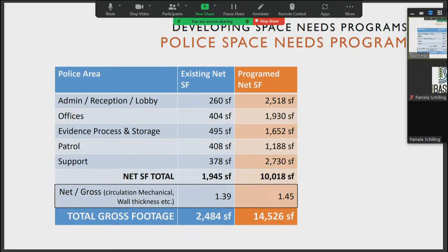Now you'll see that your existing is 1.39. One of the reasons why that's more efficient is because it doesn't include any of the shared mechanical systems in that building. And there's not a lot of shared corridors.